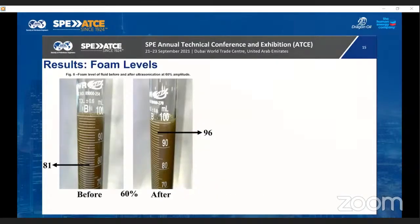Here I'll be discussing the foam level of the drilling fluid before and after the application of ultrasonic waves. The two pictures here are the results for 60% amplitude. The arrows pointing out of the figure indicate the level at which the foam is present in the cylinder. And it can be seen that the level of placement of the foam increased from 81 before to a level of 96 after, which shows that the foam in the drilling fluid decreased immensely, indicating that ultrasonication can reduce the amount of foam in drilling fluids.